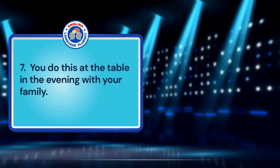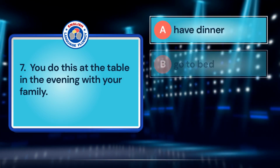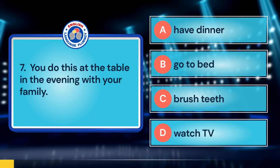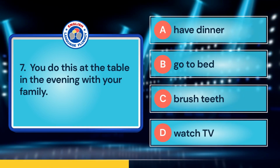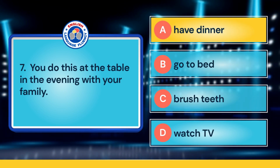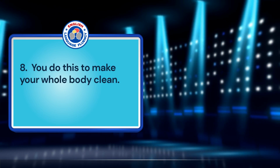Number 7. You do this at the table in the evening with your family. A. Have dinner. B. Go to bed. C. Brush teeth. D. Watch TV. The correct answer is A. Have dinner.